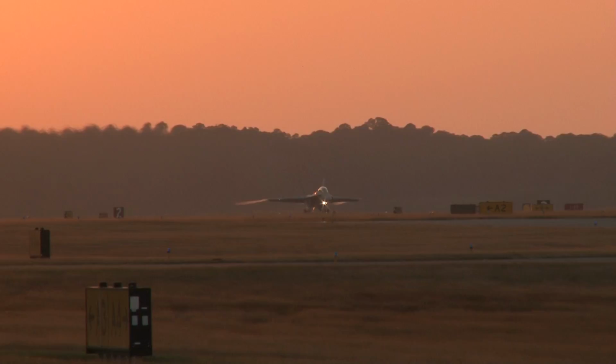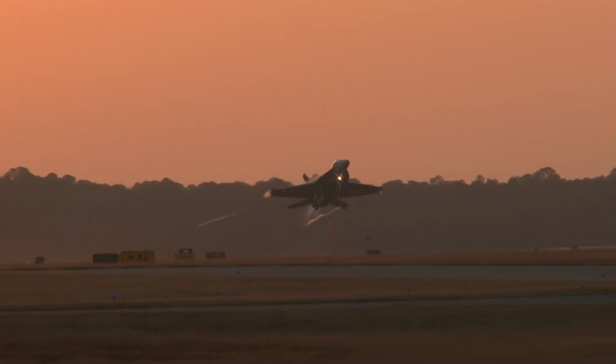And here is the United States Navy's F/A-18F Super Hornet.